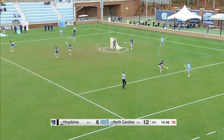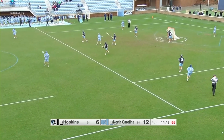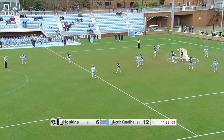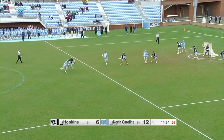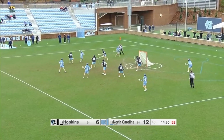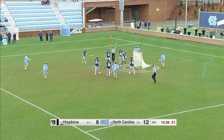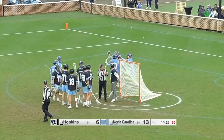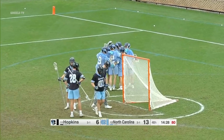UNC putting together one of the more complete games they've had this season against a really good Hopkins team. Hopkins out of the Big Ten, which is always good. ACC and Big Ten, 2 of the premier conferences right now in college lacrosse. O'Connell scores! Another goal scored today for Carolina. And they add to their largest lead. It's 13-6.